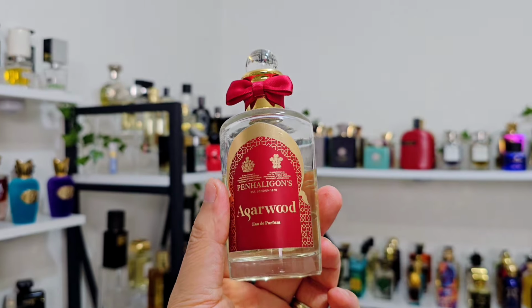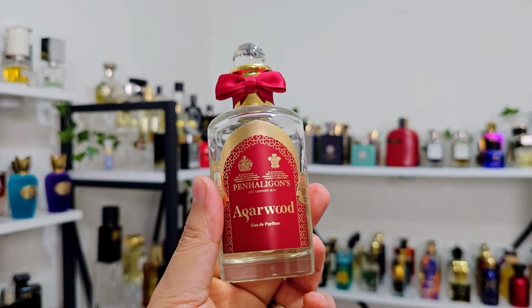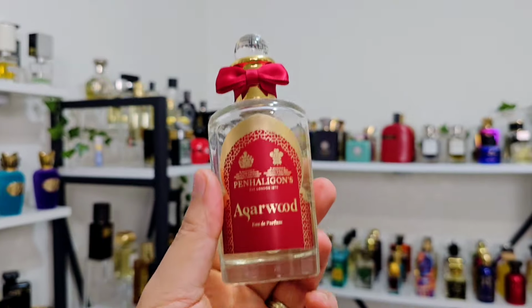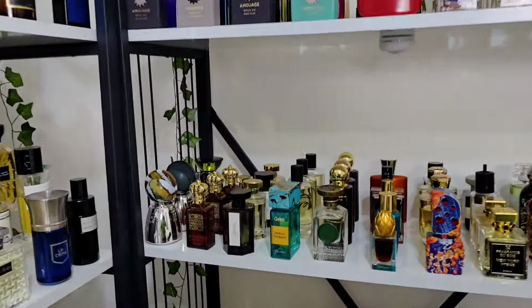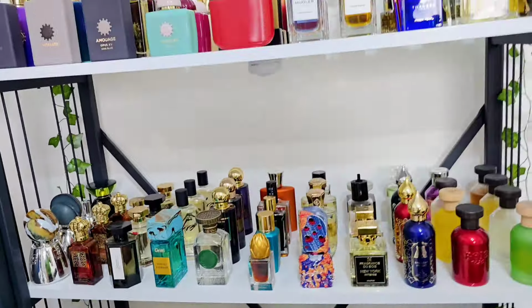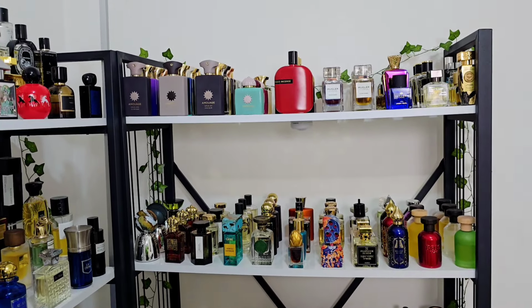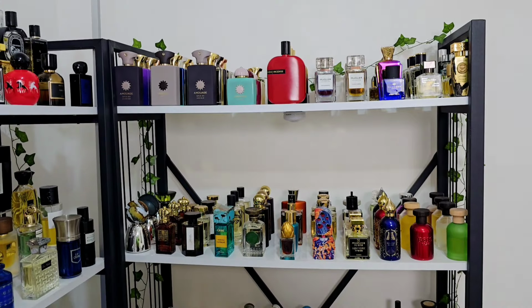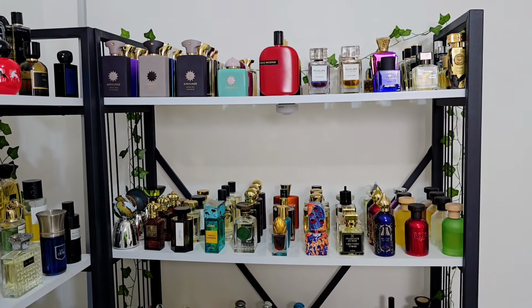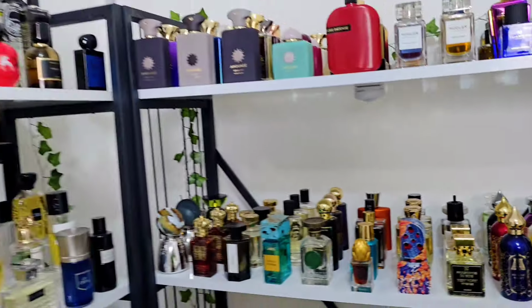Unfortunately, it was discontinued a couple of years ago, I think 3 years ago or 4 years ago. We don't know exactly, but such a shame. Penhaligons is a very underrated house, in my honest opinion, and as you can see, I do have quite a lot of Penhaligons. Most of them are discontinued. I think that this house should be a little bit more in the spotlight compared to many, many other niche houses.